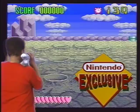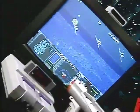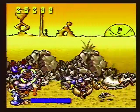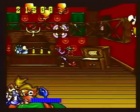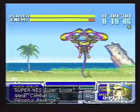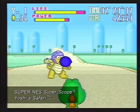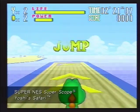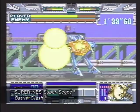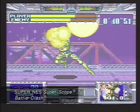Lock on to Nintendo's Super NES Super Scope 6. It comes with a 6-in-1 game pack, also available without a game pack. Look for these smoking titles. Tin Star takes you on a shootout Western style with quick shooting action from the old frontier. Metal Combat: Falcon's Revenge, where you battle rogue space robots set on conquering the galaxy. Ride shotgun on Yoshi's back in Yoshi Safari, or play the original Battle Clash. Watch for these and other hot Nintendo Super Scope titles.